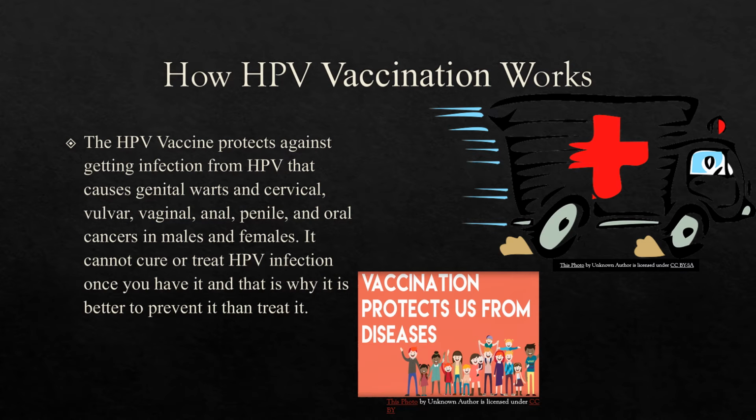So how does HPV vaccination work? Vaccination protects us from diseases. So the HPV vaccine protects against getting infection from HPV that causes genital warts and those cancers we talked about: cervical cancer, vulvar cancer, vaginal cancer, anal cancer, penile cancer, and oral cancer in males and females. It cannot cure or treat HPV infection once you have it, and that's why it is so much better to prevent it than to treat it.